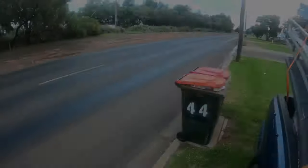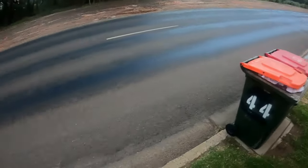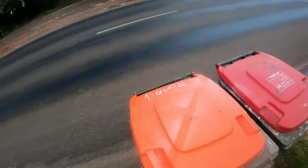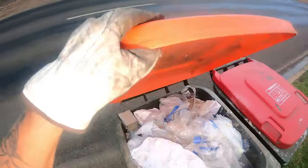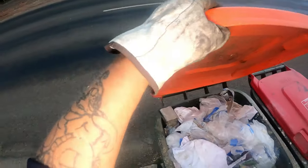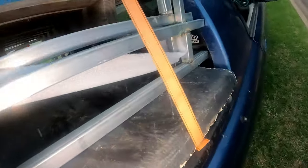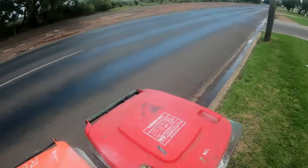Oh yeah, probably thought I'd never come back to 44. Well, we're back at it. It's still pretty warm. Got a bottle there I can see straight out. Oh, there's a bit of steel there. Push that wire in. All of our cans. Let's go. What's in this one?